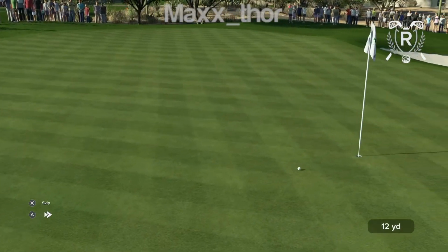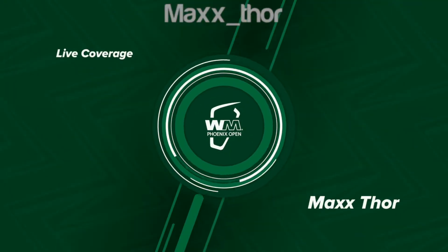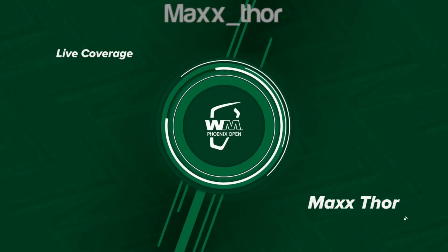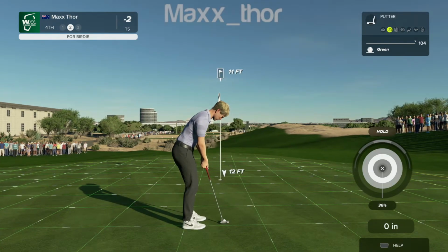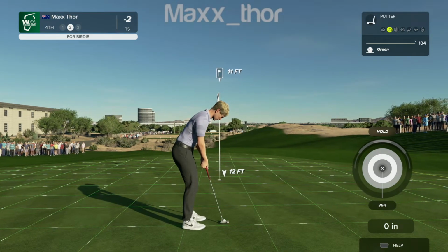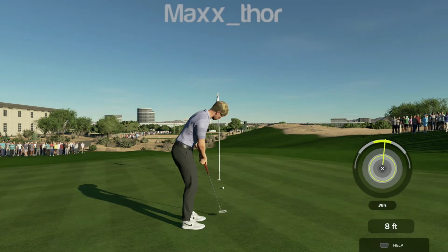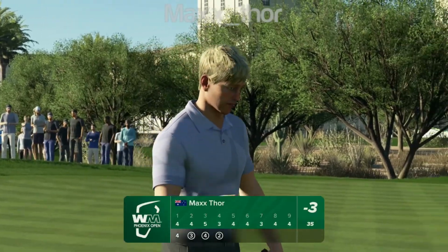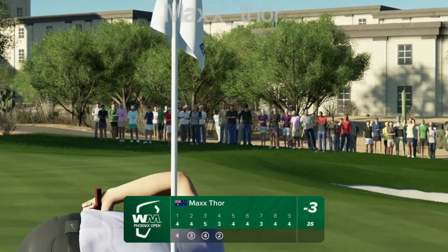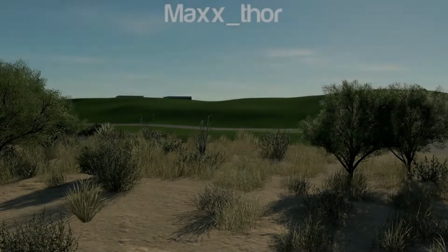Let's take a look at Lexi Thompson, shall we? Oh, you've made it. What a play. Trying to get to 3 under par with this putt. It's on a great line. Well holed, he'll take the birdie. And that will take him to 3 under. The leader now has a 1-stroke advantage.